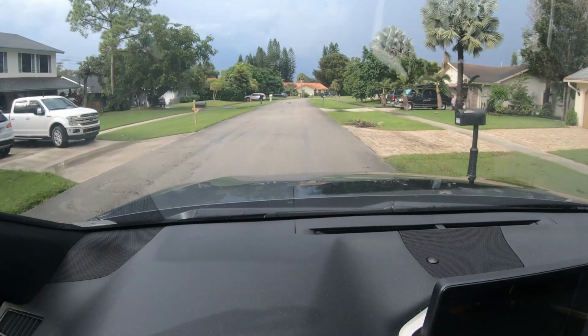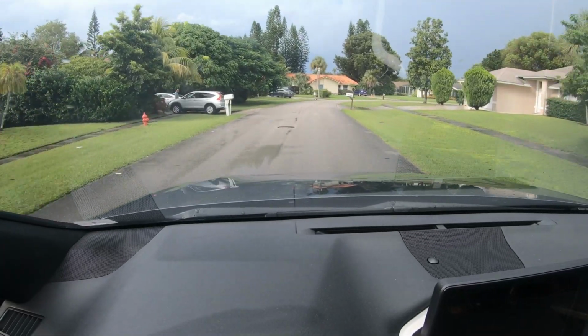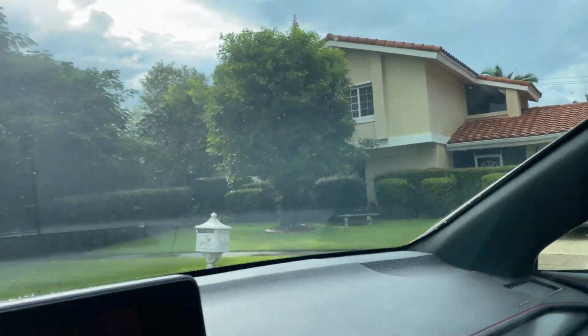So when you think of Wellington, you know, the whole reputation of being expensive and for people with money and rich and it's all gated, that's not always necessarily the case. Case in point right here. These homes look pretty affordable to me. It's a nice, quiet little residential neighborhood. The homes aren't extremely large, but they look a decent size. Here's a 2-level house right here.